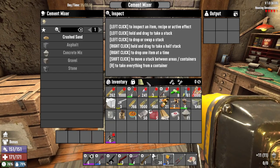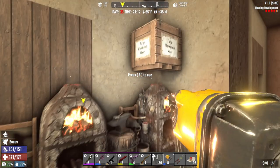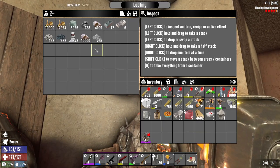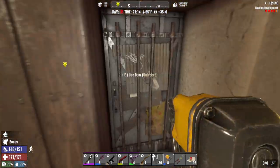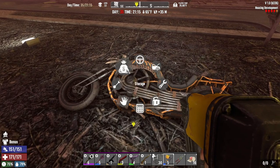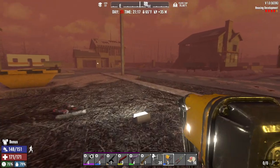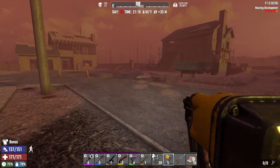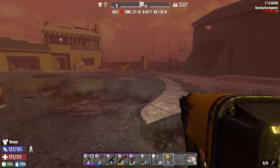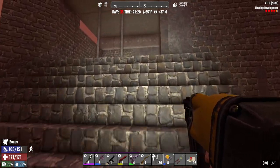Oh, man. We need concrete mix, like, bad. And I don't have any sand. Well, uh-oh. That's not going to be good. I think all of your sand is just in the bike. That is not going to be good because we can't. I'm going to bring these. Auger, but it's going to attract lots of heat and screamers. That's right. So, all right, we got about 40 minutes.